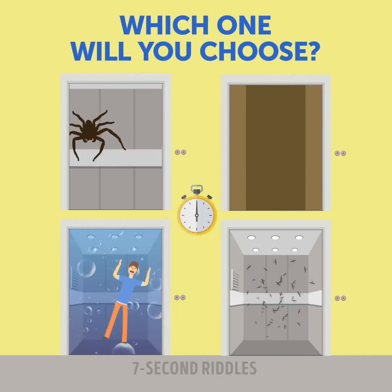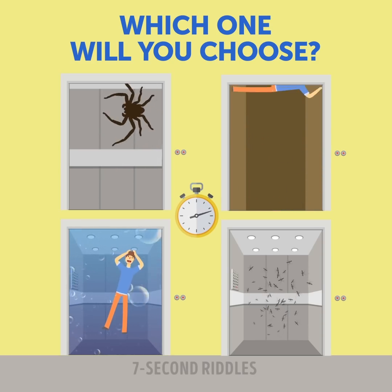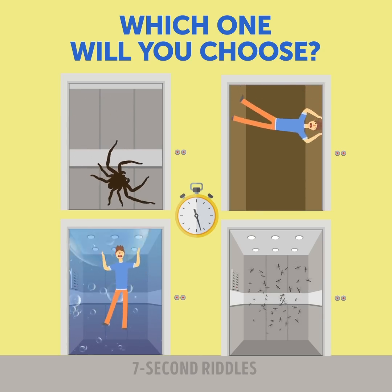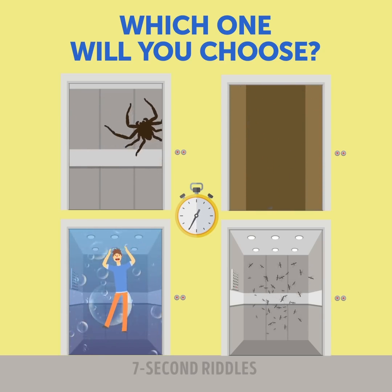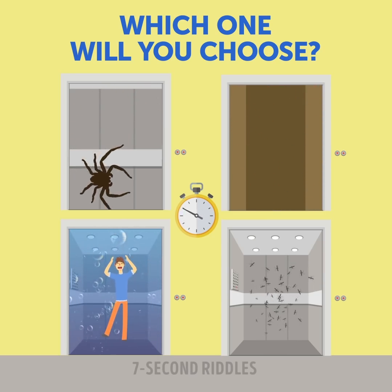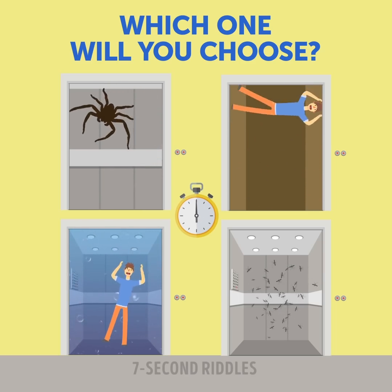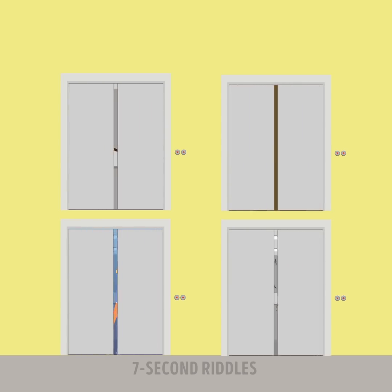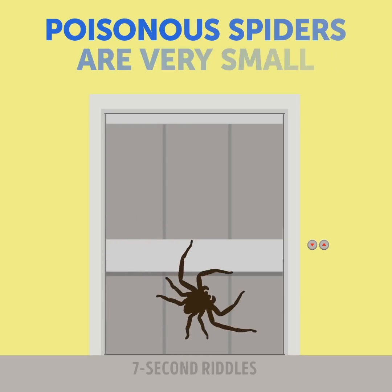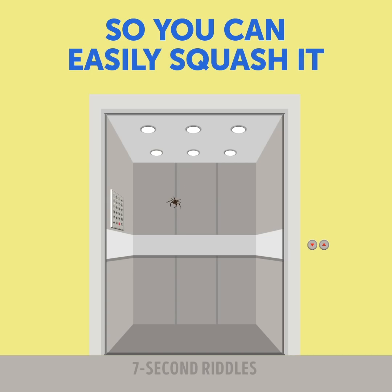Which one will you choose to try and escape the skyscraper? The crumbling skyscraper. The spider, the water, the free fall, or the swarm of deadly mosquitoes? So guys, let's get serious. Be realistic. Even a giant spider can't be that big. You can easily squash it.